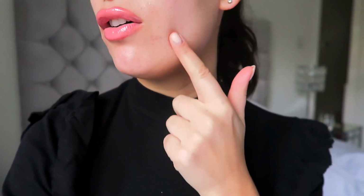Beauties, I never ever come on camera looking like this, but I need to be real with you. This is my skin right now. It's really not great, and to be honest, it's been really getting me down. To some people it might not look that bad, but there's a lot of texture underneath the skin, like a lot of bumps, and then this side is just so angry and red.